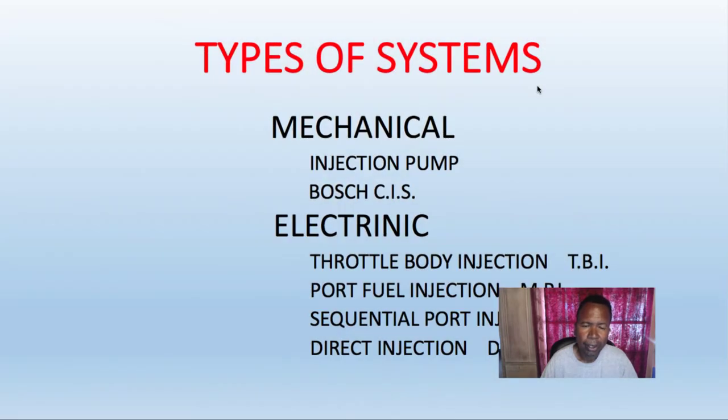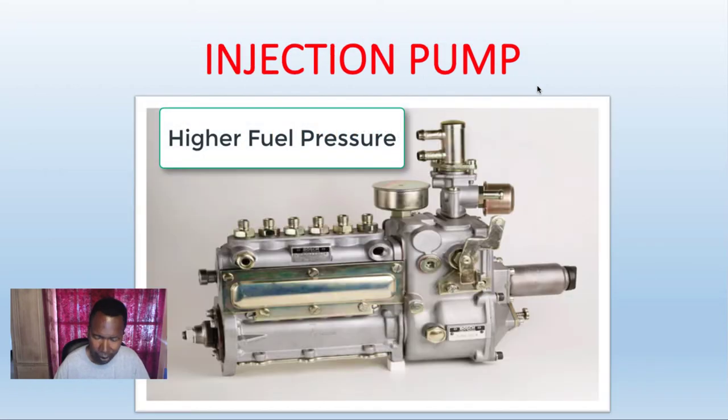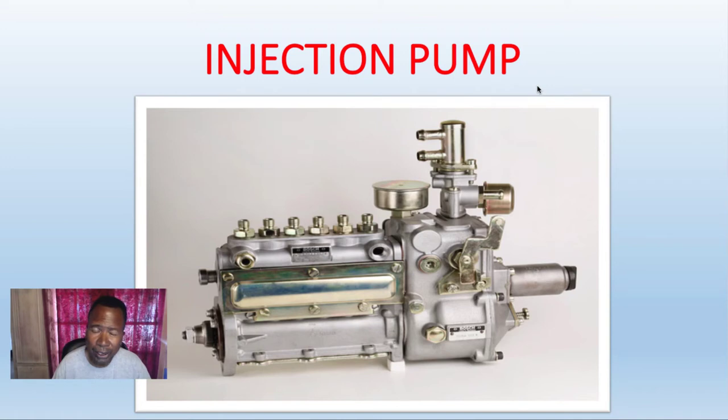Okay, now we're going to talk about the types of fuel injection. We've got mechanical, injection pump, BOSCH CIS, the electric, throttle body, port fuel injection, sequential, direct injection system. And you've got diesel in here somewhere. Here's our injection pump. You can find some diesels, usually running at much higher pressure than gasoline engines.